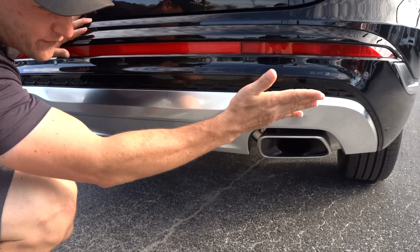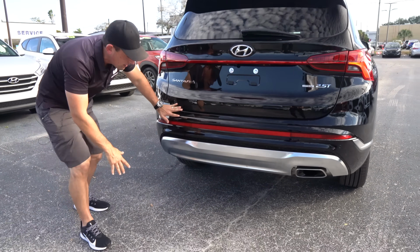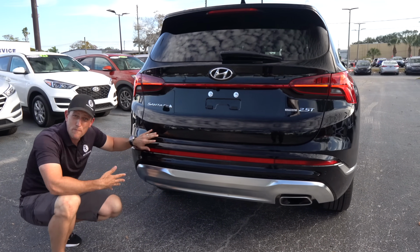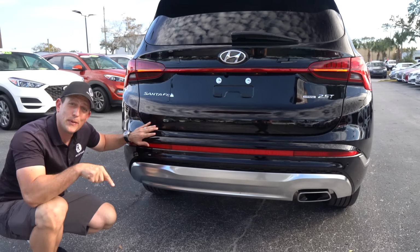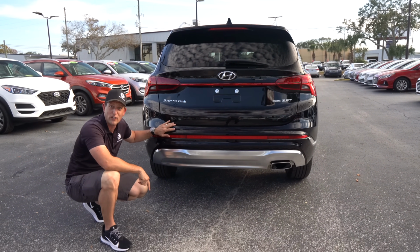Now it is very tasteful, slash cut, integrates nicely into the lower area, but come on, let's be honest. If there was another one over here, wouldn't that look more balanced? Wouldn't that look more complete? Put it in the comment section, let me know. But why don't we go ahead, let's pop the hood and see that 2.5 liter turbocharged engine.